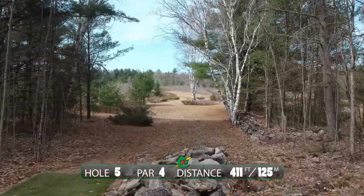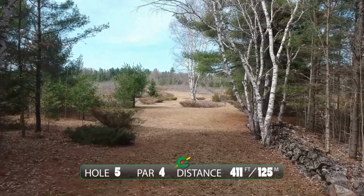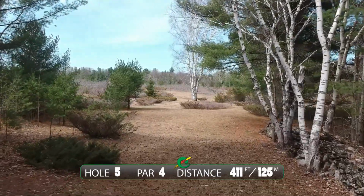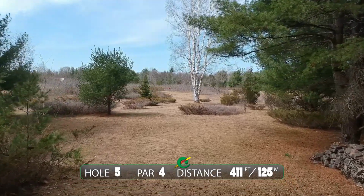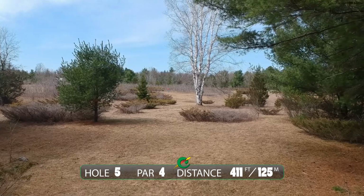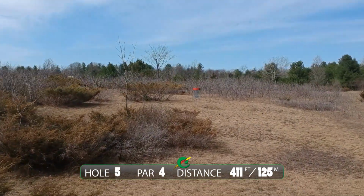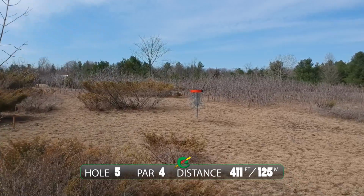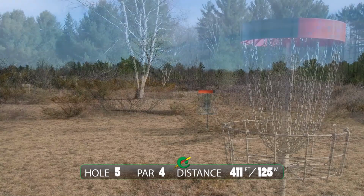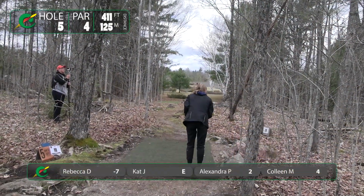So here we have hole 5. It's a par 4, 411 feet. You're shooting out this kind of wider tunnel gap. It's a bit of a downhill shot with an interesting slope on the hole. So it slopes very subtly right to left. So you don't want to hyzer out too much, because then you can get stuck behind one of these juniper bushes. And then you just have another backhand hyzer approach to the basket.